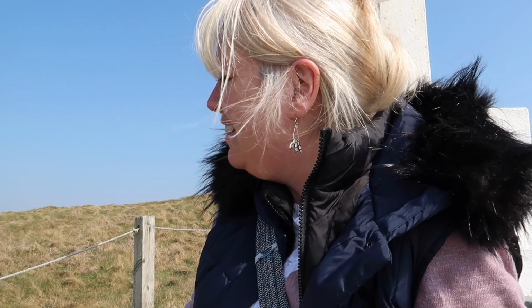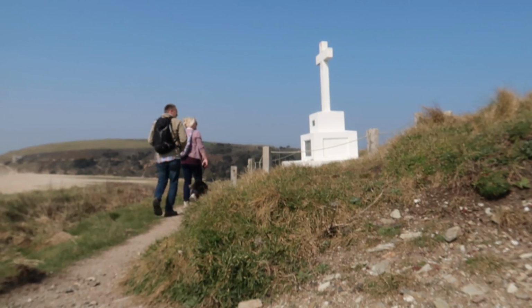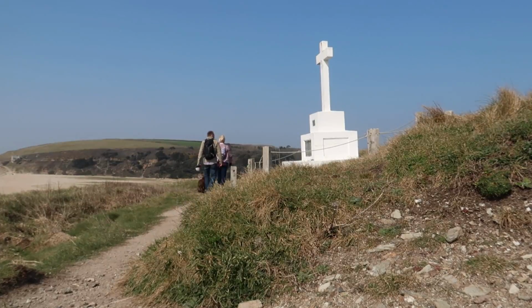Oh, it touches me really. Do you know, I actually find that quite emotional walking through there. You're walking along the southwest coast path and you probably would see the memorial there and you probably read it, but to actually think there's so many people buried there. And if it wasn't for that councillor actually erecting that memorial in the first place, you could probably just walk by here and never even know that these people are buried there.